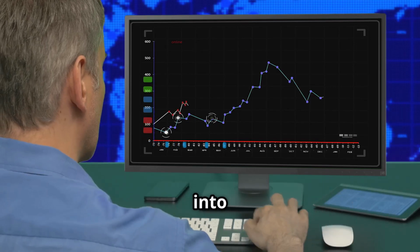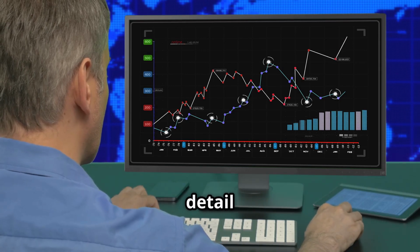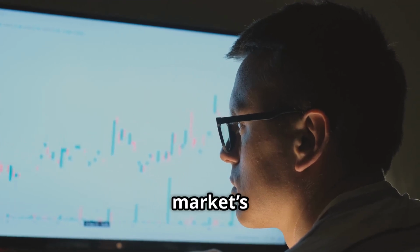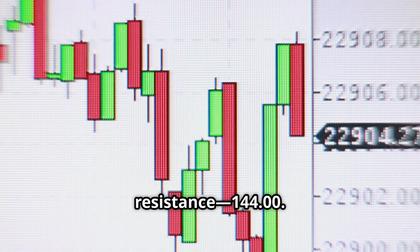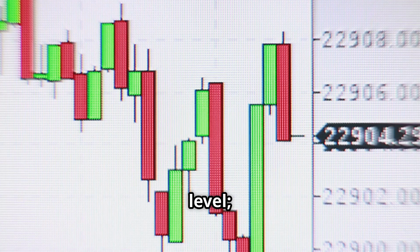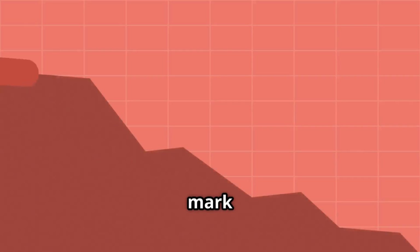Let's dive deeper into a pivotal moment for USD JPY traders, a moment where the market's intentions become clearer and every detail matters. We're at the heart of the action, where price meets resistance and the market's next move hangs in the balance. Our sell setup is built around a powerful rejection at a major resistance, 144.00. This isn't just a technical level, it's a battleground where buyers and sellers clash, and the outcome can shape the next trend. The 144.00 mark is more than a number.